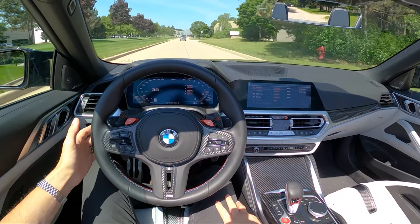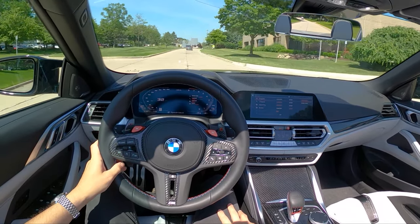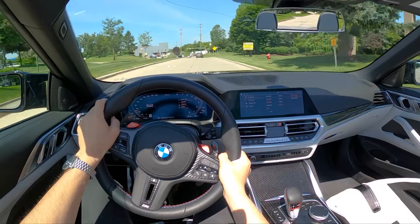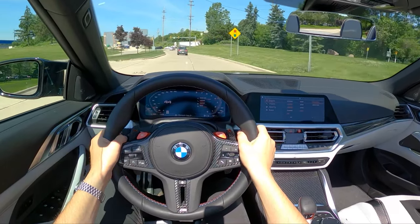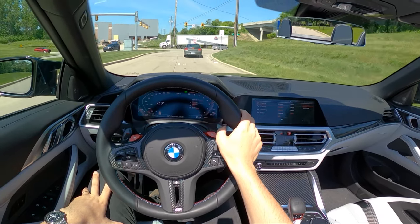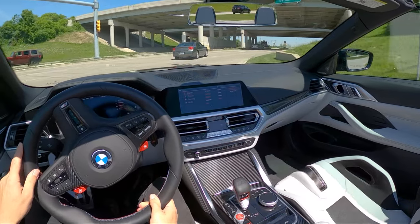The ZF 8-speed is super responsive. Despite the weight penalty here with this convertible, it is really quick. This is a properly fast M car still.